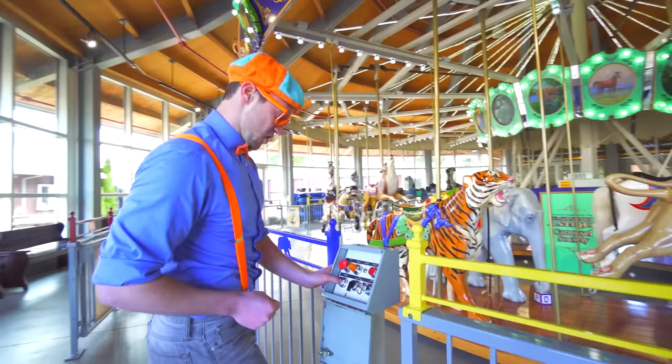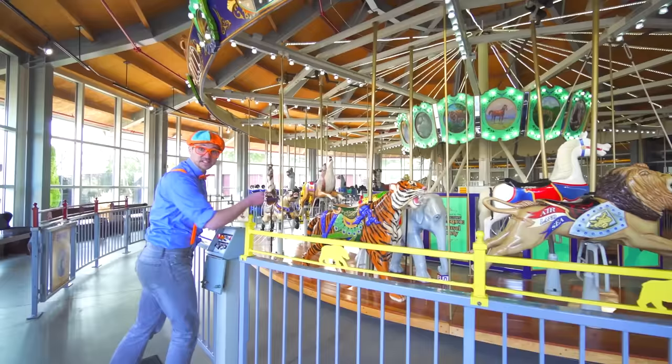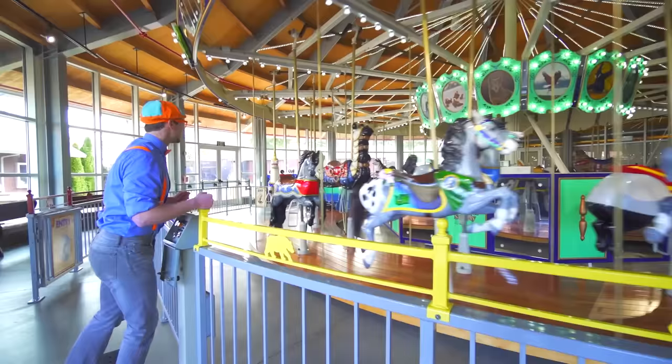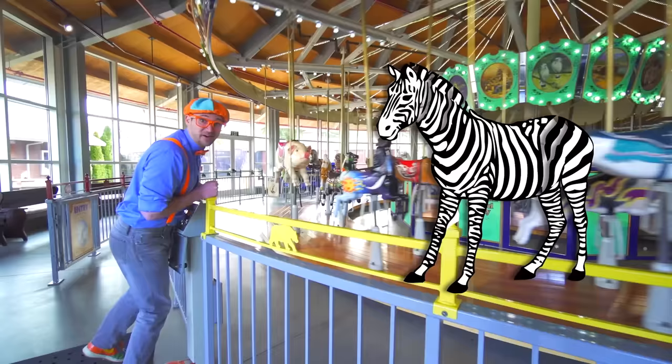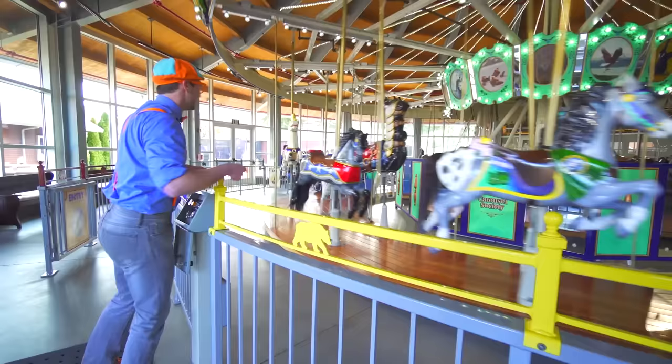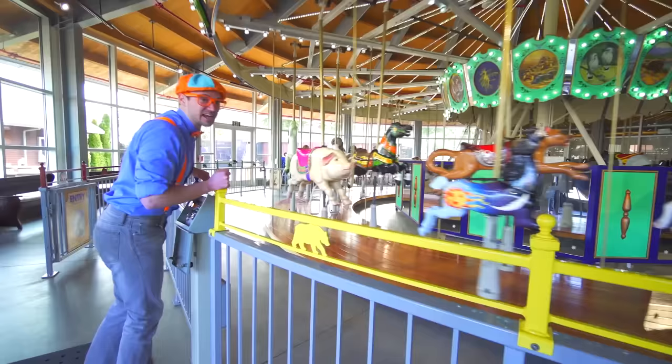Yeah! Whoa, look at all these animals. Yeah. A horse. A poison dart frog. Some more horses. Oh, a polar bear. We saw one of those today. A zebra. Did you see the zebra? Ooh, a pig. Ooh, tiger. Ooh, an anteater. Okay. Now I think it's time for us to ride the carousel.